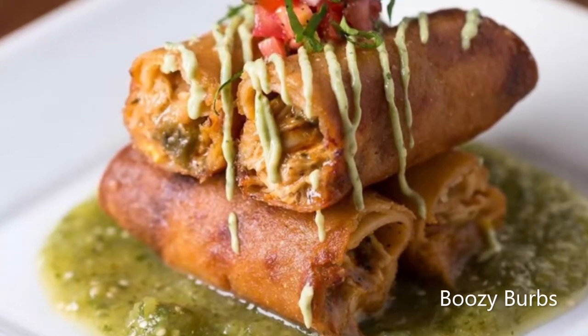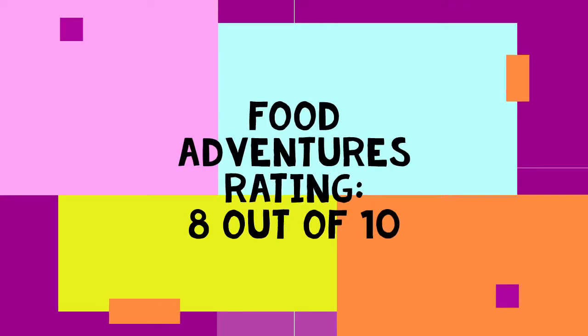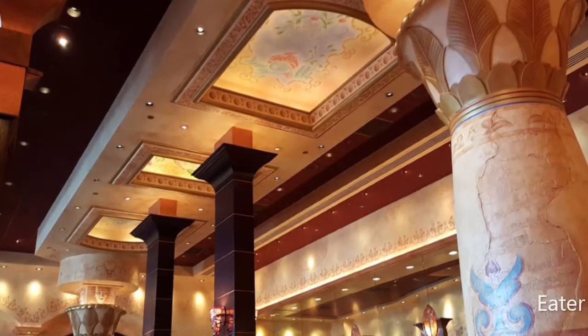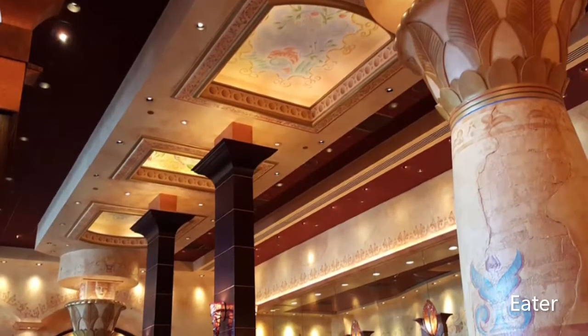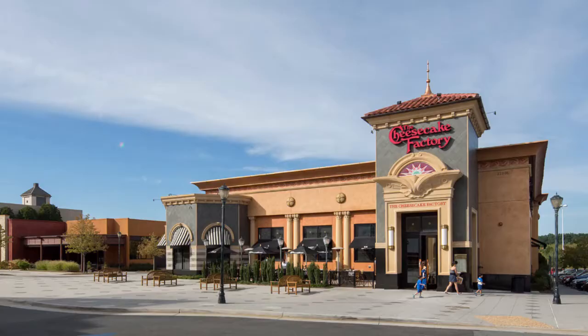So the TripAdvisor, Yelp, and Google rating is actually going to be 4.5 out of 5, and then our Food Adventures rating is going to be 8 out of 10. And it would have been lower, but thanks to him and his incredible service that night, it definitely bumped it up higher than it would have normally been. So that was my review of the Cheesecake Factory down in Palm Beach Gardens, Florida.